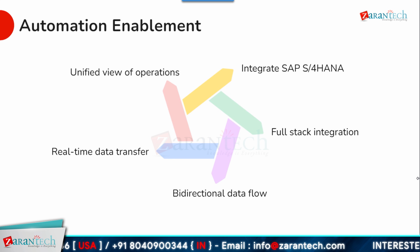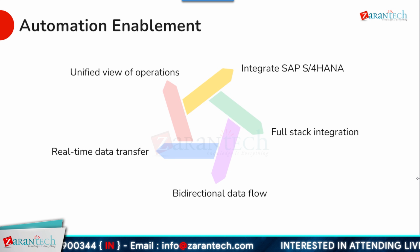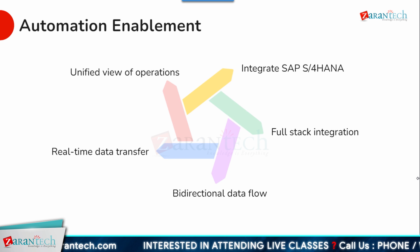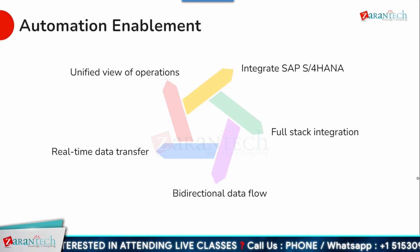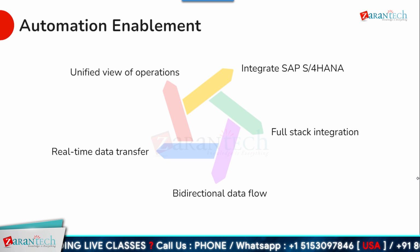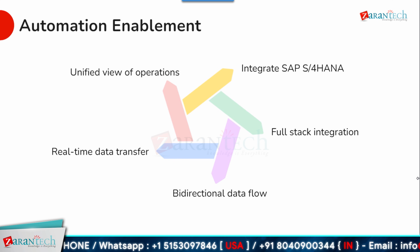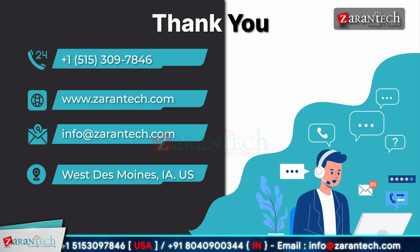Leverage APIs and web services to facilitate real-time data transfer and process automation. Utilize S/4HANA's embedded analytics and machine learning capabilities to gain insight and drive intelligent automation. So by enabling automation with SAP S/4HANA, you can streamline your operations, reduce manual effort, and improve overall efficiency. Automation also enables faster decision making, greater agility, and enhanced customer experience. With a fully integrated and automated landscape, you can unlock the true potential of SAP S/4HANA and drive digital transformation across your organization. So that's all we got in this particular video.